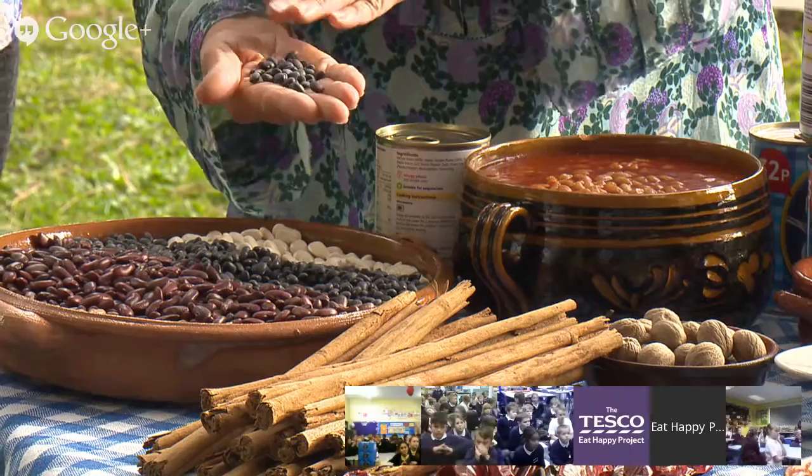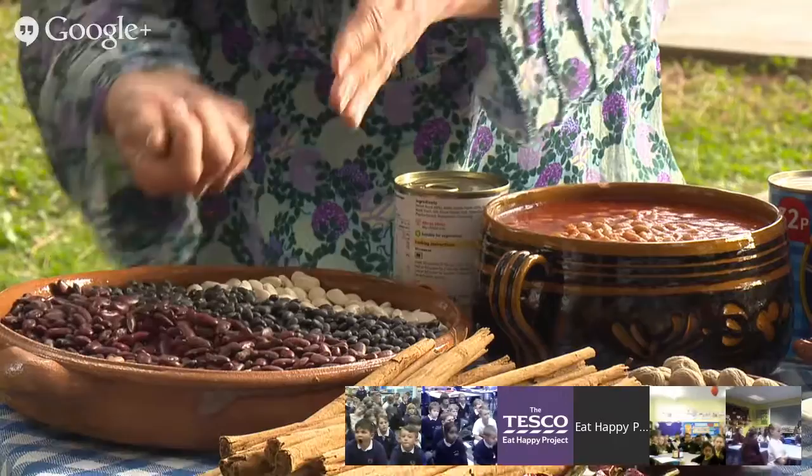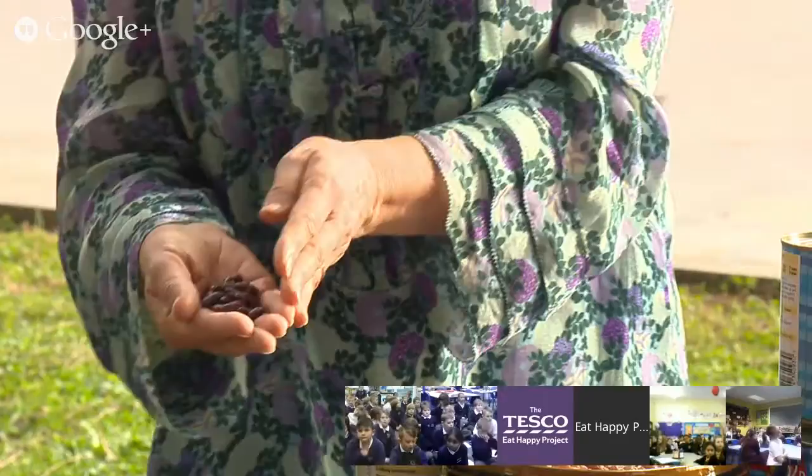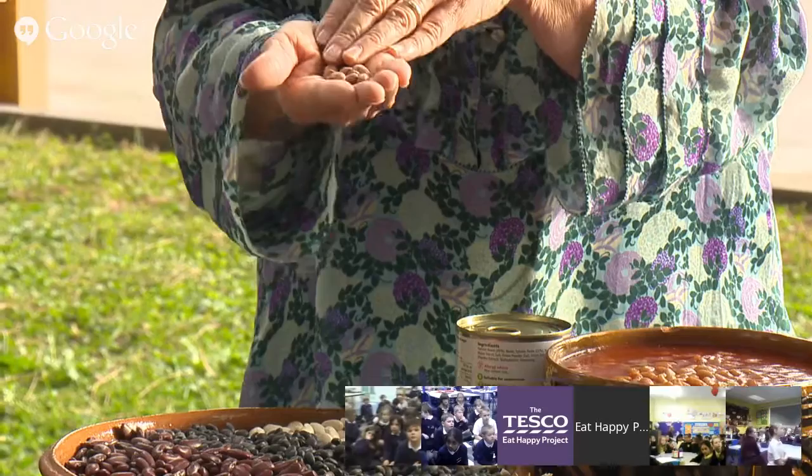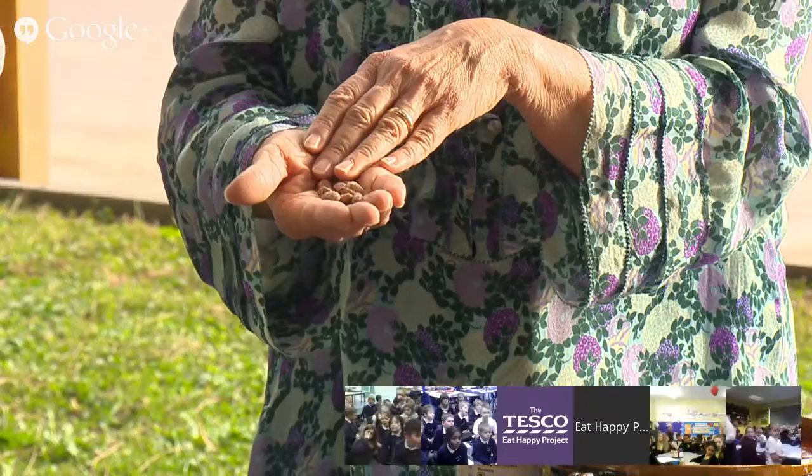And red kidney beans for tasty warm soups during winter time and for salads, and borlotti beans that you can eat in a soup, or in Italy we used to prepare pasta e fagioli, that is mixed pasta shape with the beans. Oh, it's very tasty. That sounds very tasty. So lots of soups, lots of salads.